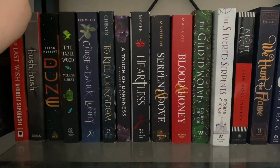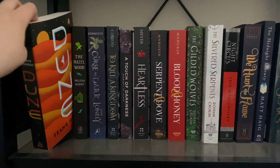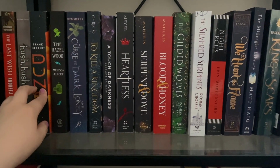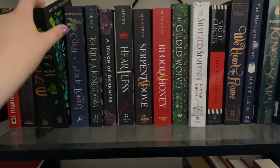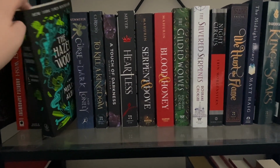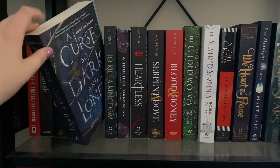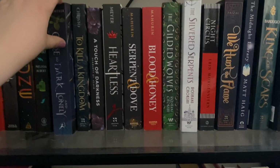I then have Dune by Frank Herbert, which I was supposed to read before the movie came out and never got to, so who knows if I ever will. I then have The Hazel Wood by Melissa Albert. I mainly bought it because of how stunning the cover was and have not gotten to it yet. I then have A Curse So Dark and Lonely. Tried to get into it, couldn't.